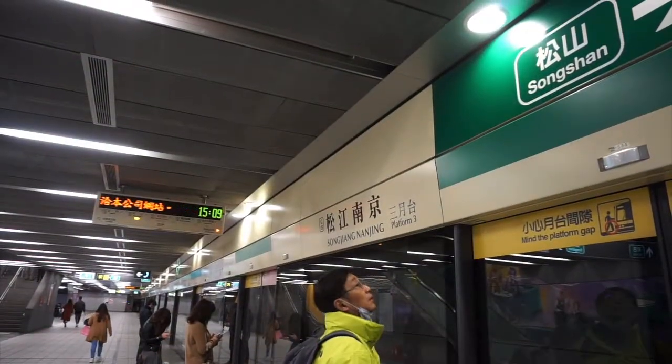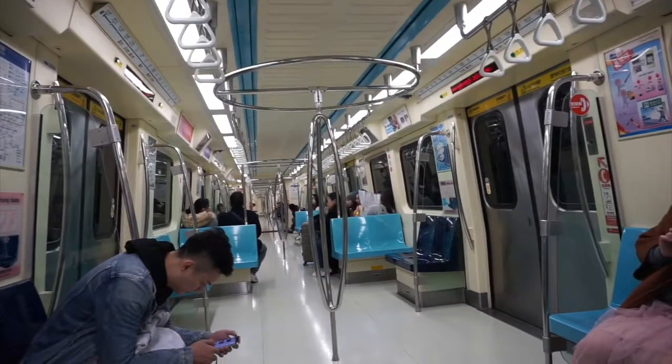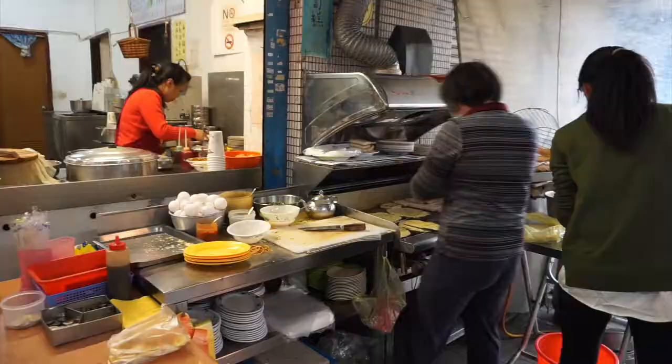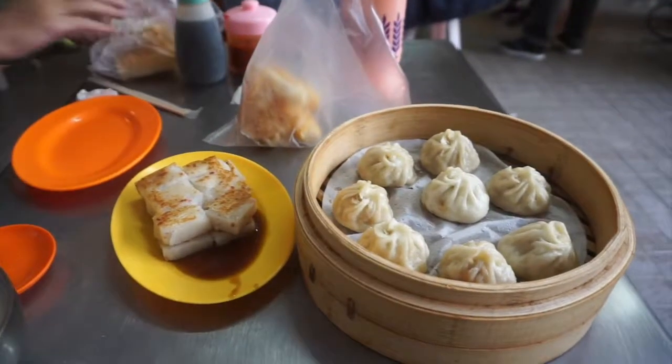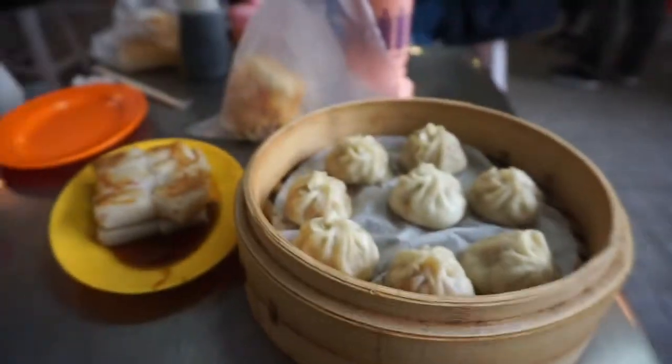First thing you'll notice about Taipei is that their metro system is very convenient, clean, cheap, and can get you pretty much anywhere around town. But first we gotta refill our energy with some seriously good food, such as this morning meal with xiaolongbao and this whole bowl of soy milk.